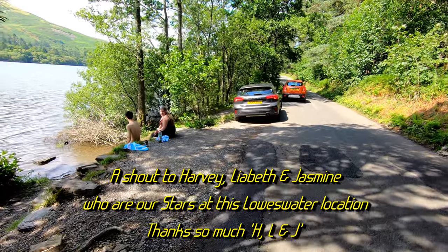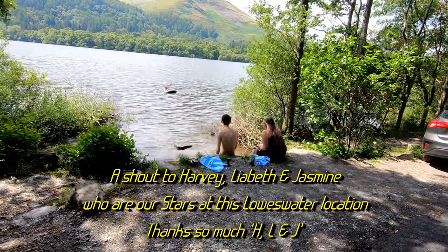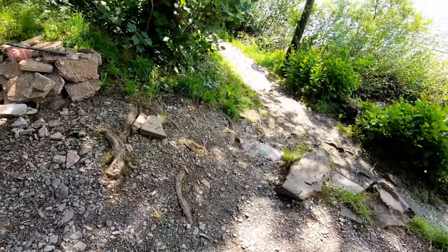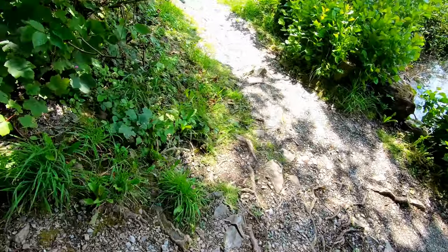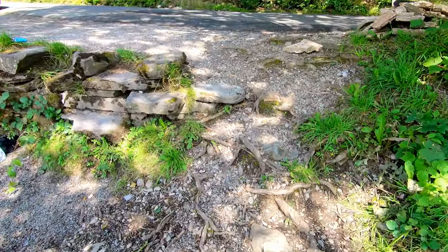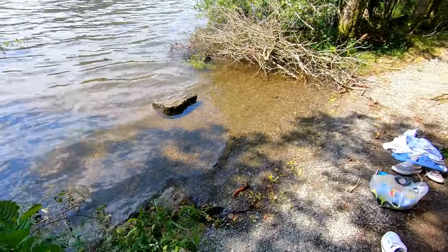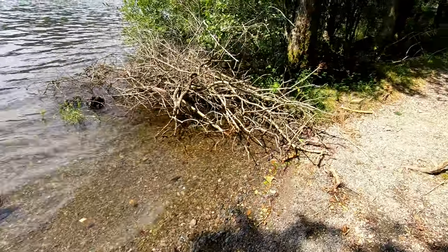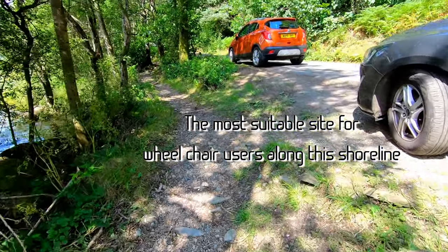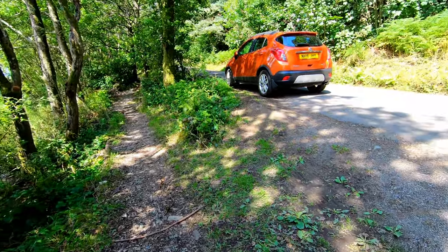Okay guys, this is your second lay-by. As you can see, we've got wild swimmers. And your access is very easy. You can either come down here, easy entry, over to the beach. This one's a nice smooth path, and your path along the lake is this way if you're walking.